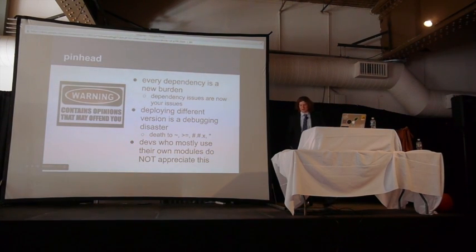So, first thing I want to talk about with modules, before I talk about any of the modules that I thought were interesting, is that I see this mistake happen, and I think it's a mistake, and I've been bitten by it before, and I've seen other people bitten by it, where you publish your NPM modules and you leave a loose binding to the dependency.